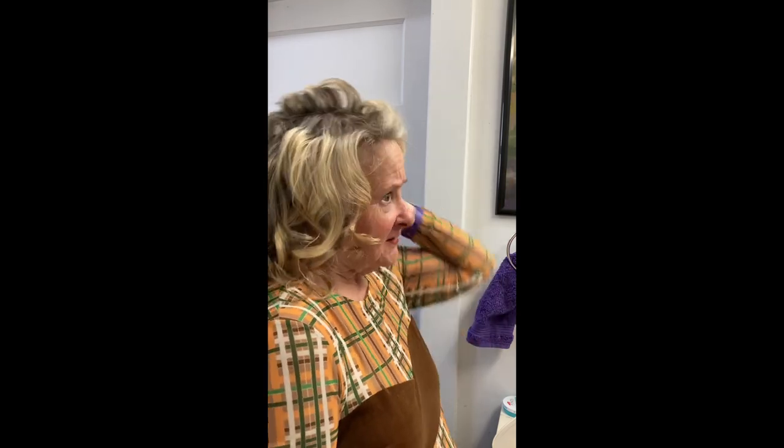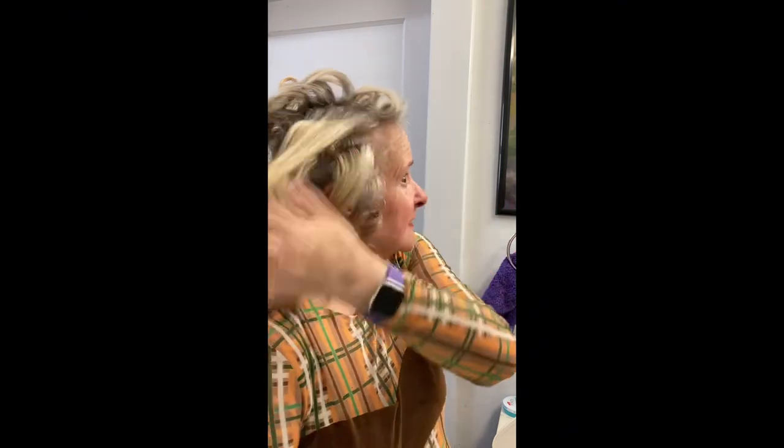I'm very pleased. I love these rollers. They're so easy to use. Just a couple hours of drying, and I did a little extra drying just to make sure. But nice curl and lift off the crown here. And there we go. Loving it.